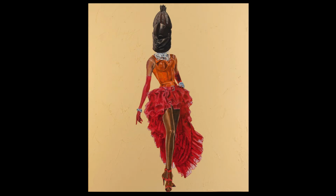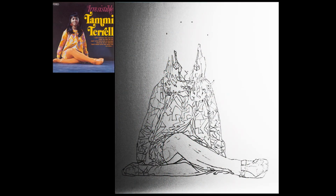And here's the finished painting. Layers and layers of glazes. One of my favorites, it's now in the Leslie Lohman Museum of Gay and Lesbian Art. And Tammy Terrell. Now I'm going to show you more process.